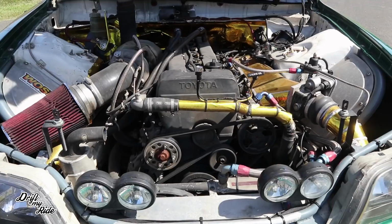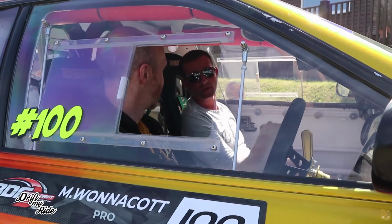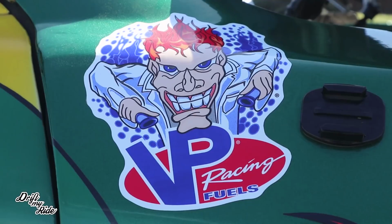So you got a 1JZ in this? Yeah, I got the 1JZ out of basically the old JZX90. I had a JZX90 shell, and we gradually developed that one.